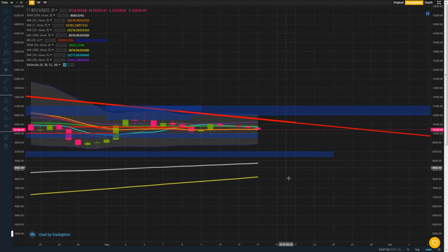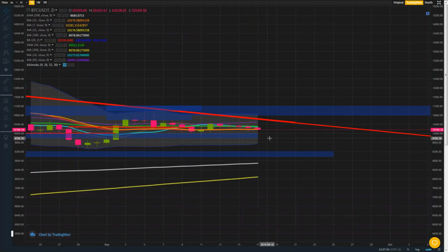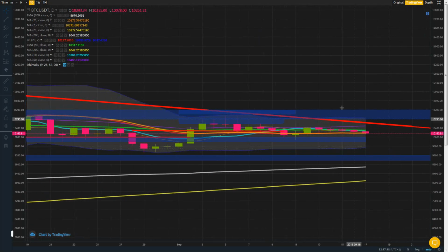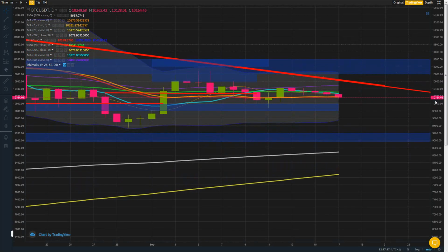But there's a couple of things that are interesting on this. Now on the daily, it looks like the momentum is continuing to be bearish, even though we have had little tiny runs. They're not very big at all, and you can see at the size of this chart, there's really nothing much to look at. Now I'll stretch this up a bit.